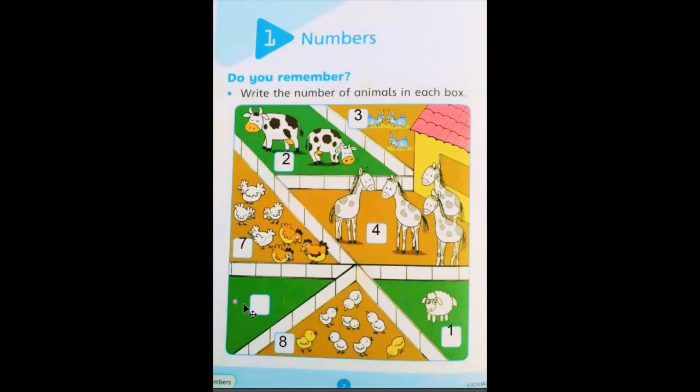Oh, can you see any animal over there? No, there is no animal. It means the answer will be 0. So you will write 0 in the box.